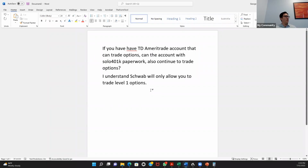If you have a TD Ameritrade account that can trade options, can the account with the solo 401k paperwork also continue to trade options? Yes. The plan document is going to allow for trading options, but you have to have a brokerage account. We don't provide the account. We don't hold people's money, but our clients have their accounts tied to our plan documents at whichever brokerage they want, assuming the brokerage will open an account for a third-party plan.